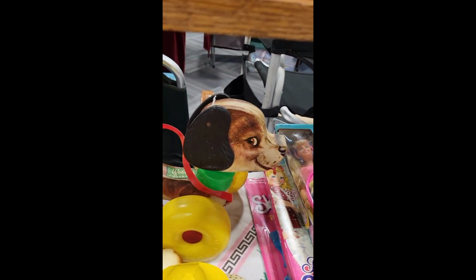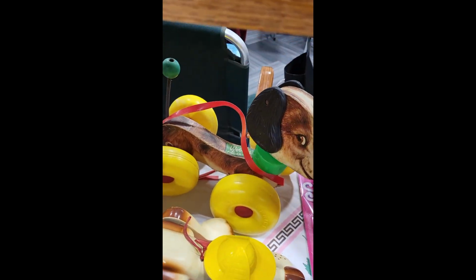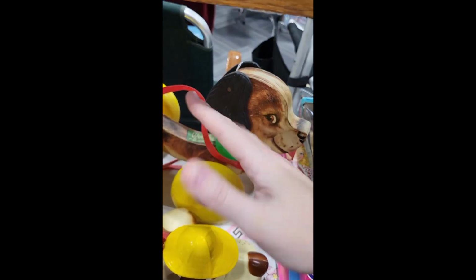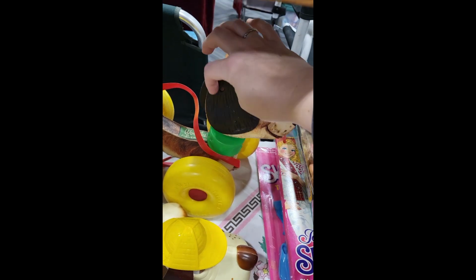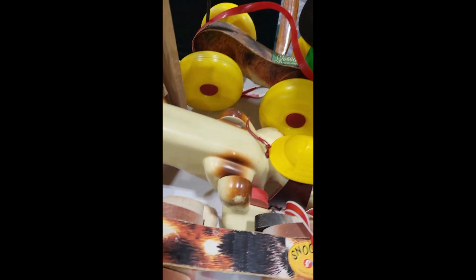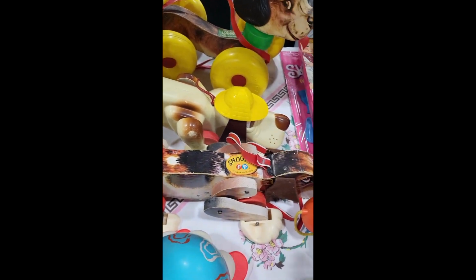And then we've got fun wobbles. This guy is fun. He has a huge head and these big wheels. So when you pull him, he kind of rocks back and forth and his ears move. He's just fun. I love his face. We've got Snoopy and Digger the dog.